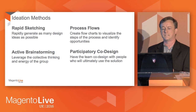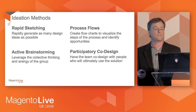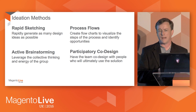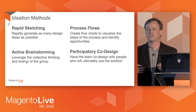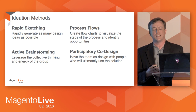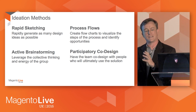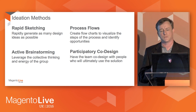Process flows, many of you have probably seen these before as well, but if you haven't, it's really just a flow chart to help you visualize the steps and identify opportunities along the way. What happens when and why. Active brainstorming. Again, it's building on that collective energy of the group. Just a side note here, make sure that when you do this, the ideas are actionable or captured. Very often, you can go to a brainstorming session and there's really not a lot of synthesis. It doesn't become as actionable as it could be. So what goes from a couple of good ideas to something you can actually prototype and test. Watch out for those and make sure you structure those and invest the time setting those up properly.